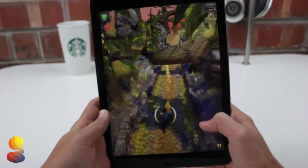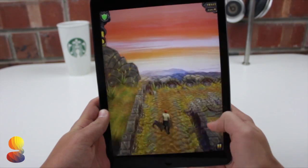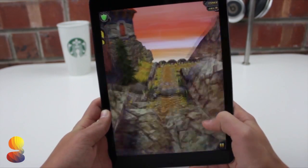Now, that's about it for the new features of the iPad Air. It also includes an M7 processor, but I don't find that too useful, as you'll not be walking around with your iPad a lot that can record your steps. It might be useful for games, but we'll have to see something like that in the future.